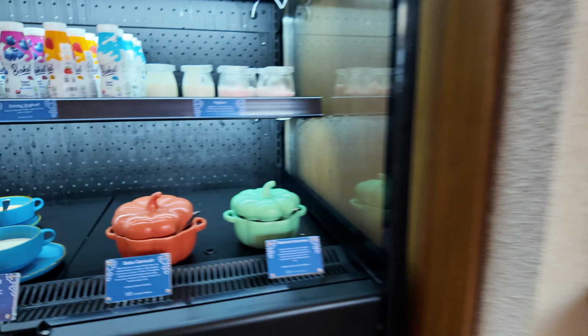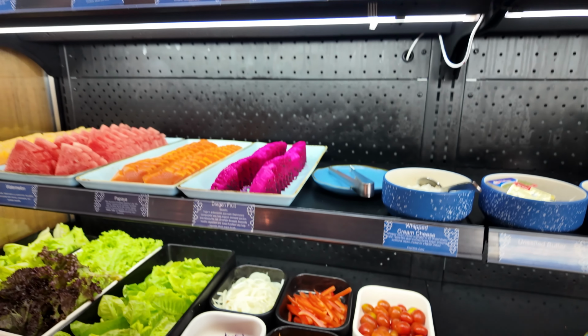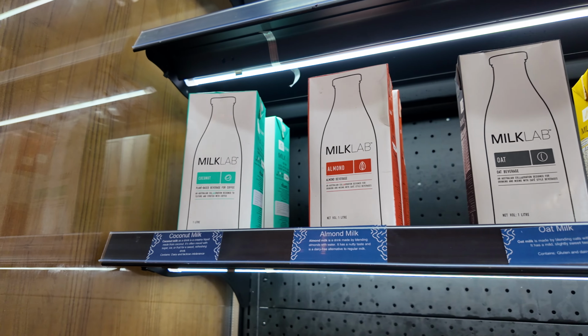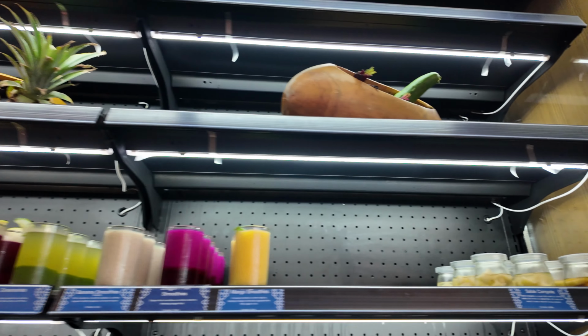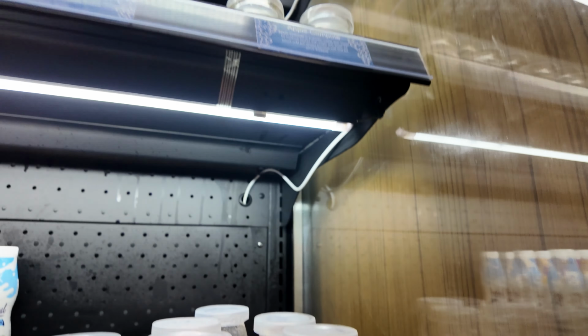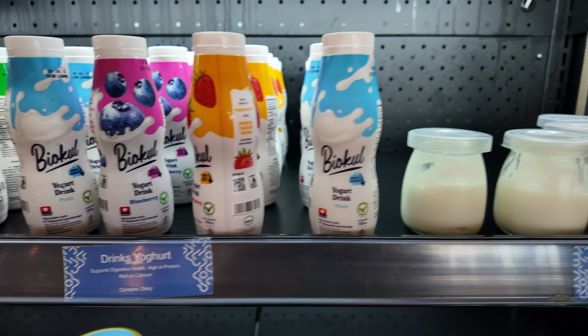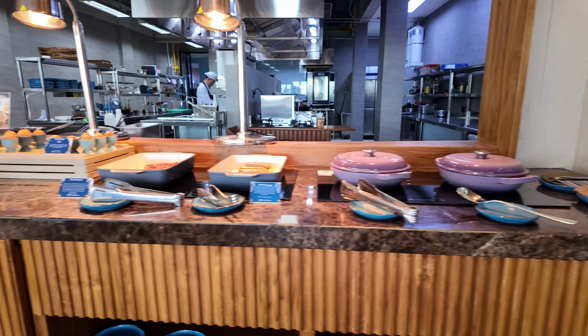There's beetroot hummus, baba ganoush, salad things, fresh fruit, different milks. This is really, really good. Soy, oat, almond and coconut milk. Little drinks you can have. You wouldn't know what to choose, would you? Small yogurts. That's there in the pots. Even the Yakult type of drinks, which is amazing. Hot breakfast, they've got different eggs.